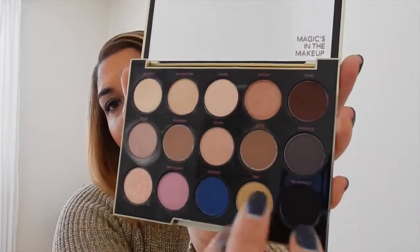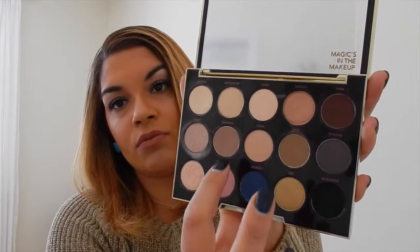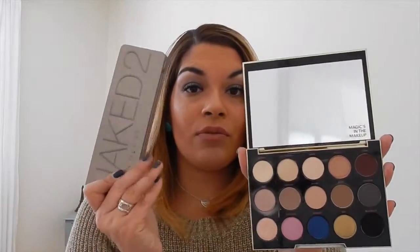Punk is matte, Zone and Anaheim, these two in the middle, are matte. Stark is also matte. And the black, in contrast to the black that's in the other palette, is like a true matte black. The colors really pull you in and make you want to play with it.